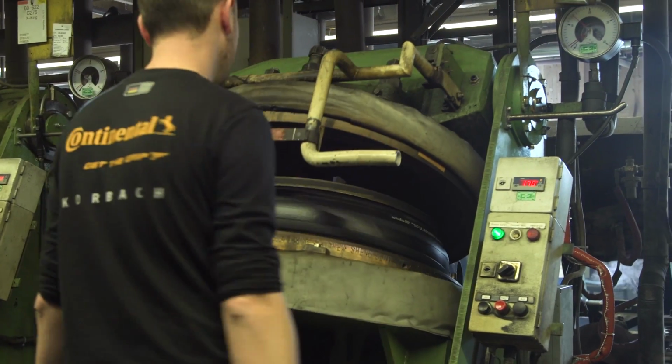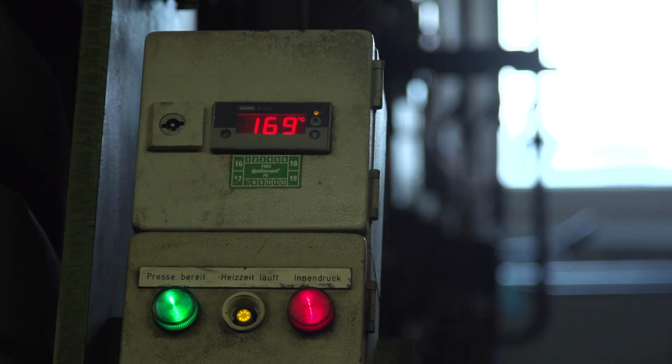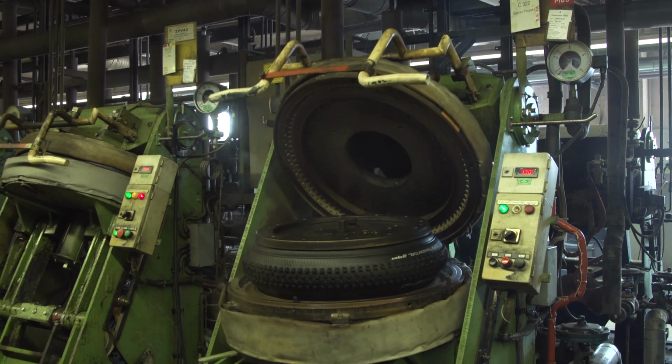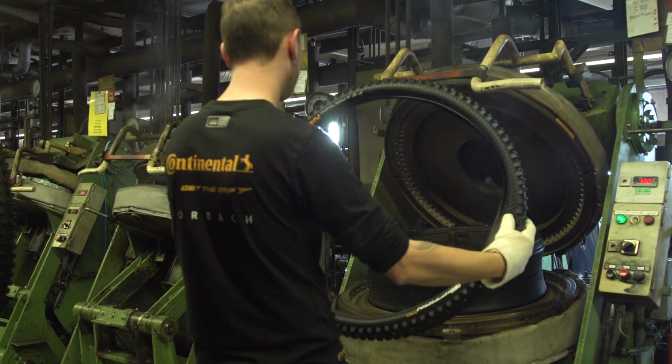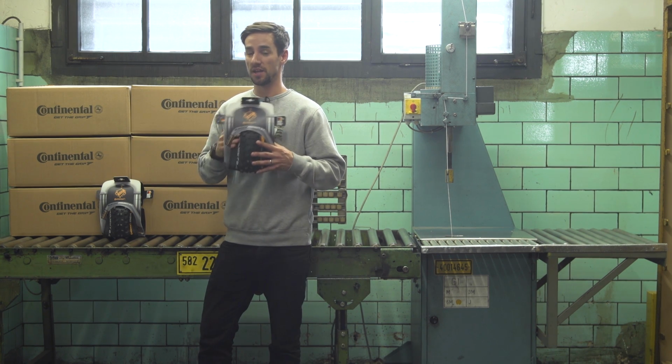So the vulcanization process actually glues everything together and extrudes the rubber to make the knobs using steam, and that's where you see the old chimney at the Continental Factory. Nowadays, Conti have actually teamed up with a local council and a waste plant to produce the energy that makes that steam. So there you go, there's the final product, a Baron Project 2.4 ready to be mounted to someone's bike. That isn't the end of the line for Continental.